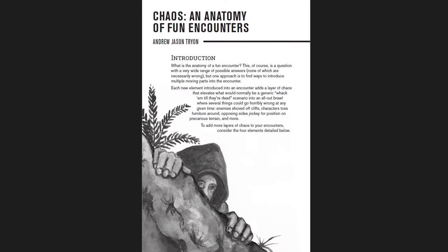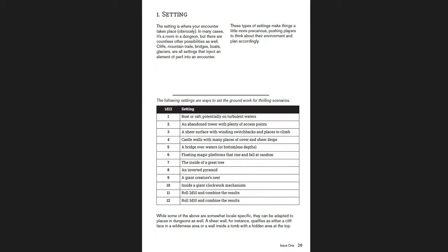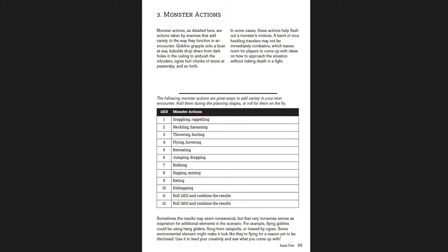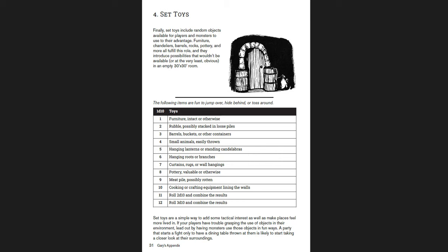Chaos, an anatomy of fun encounters, so how to basically boost your encounters to make them more interesting. Different elements that you should consider if you want to make your encounters a lot more fun, a lot more engaging. So the setting of the encounter, environmental factors, monster actions besides just attacking, and set toys, interesting things.